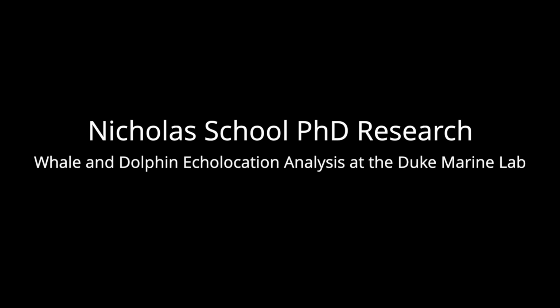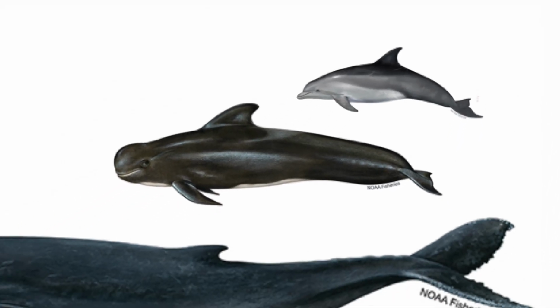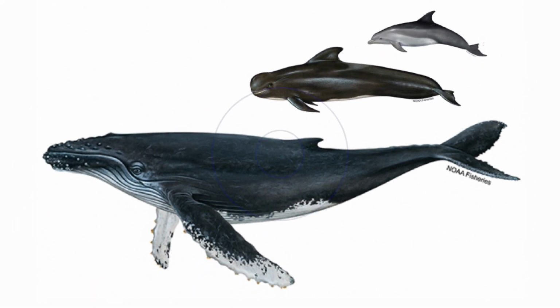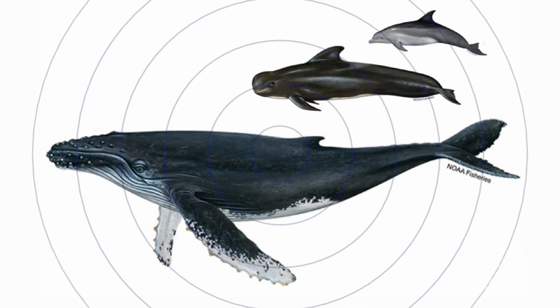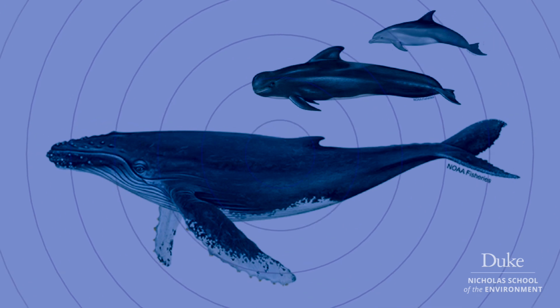My dissertation looks at the effect of an animal's environment on its foraging behavior. I'm looking at 3 different species: bottlenose dolphins, pilot whales, and humpback whales. A lot of the animals that I work with are echolocators, just like bats. When they're in deep water or in murky water, sight is not a good sensory system, so they're using sound to visualize their environment.